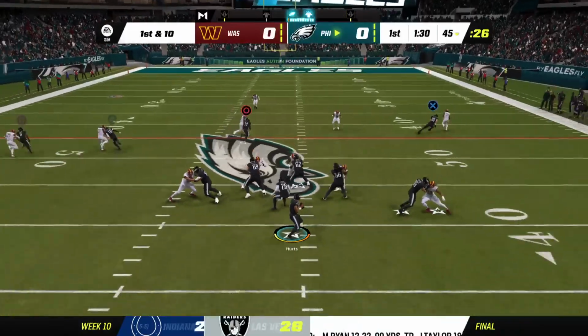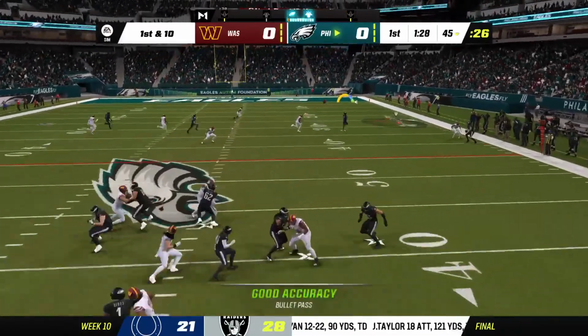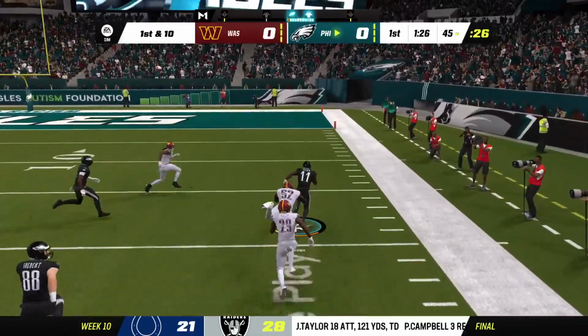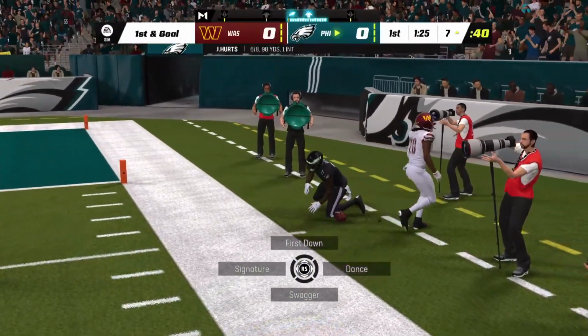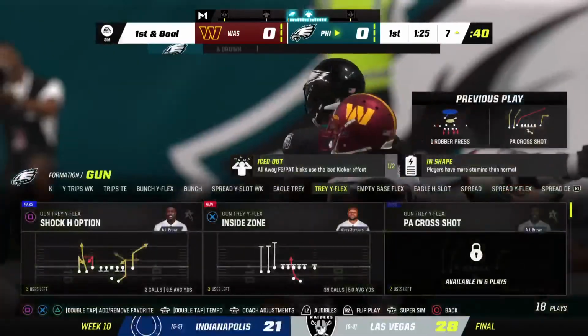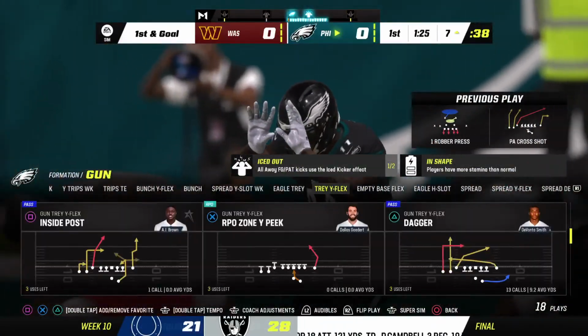Trying to shake off the interception from the last drive. He'll look to throw. And that one into the hands of Brown downfield. And he's going to be pushed out of bounds inside the 10-yard line. A big play there for Philly.